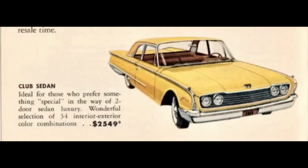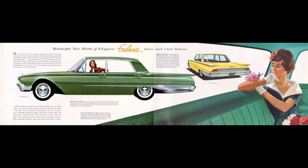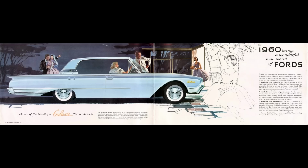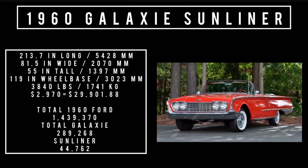The 1960 Galaxie could be had as a 2-door club sedan, 2-door Starliner hardtop, 4-door town sedan, 4-door Town Victoria, and the 2-door Sunliner convertible. Let's talk specs. 213.7 inches long, 81.5 inches wide, 55 inches tall. It rides a wheelbase of 119 inches. It weighs 3,840 pounds. Price, $2,970, which is equivalent to you spending $29,901.88 in the year 2022.